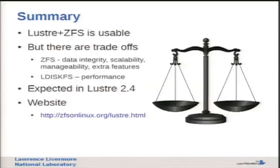If you want to get it, you can go to the website. It's listed there. We've got a page where you can download the latest packages. This is Livermore's version of the Orion branch. We're tracking Whamcloud and applying fixes as needed or things to integrate. We push them back into their tree as fast as we can. But that's actually what we're running on our system.